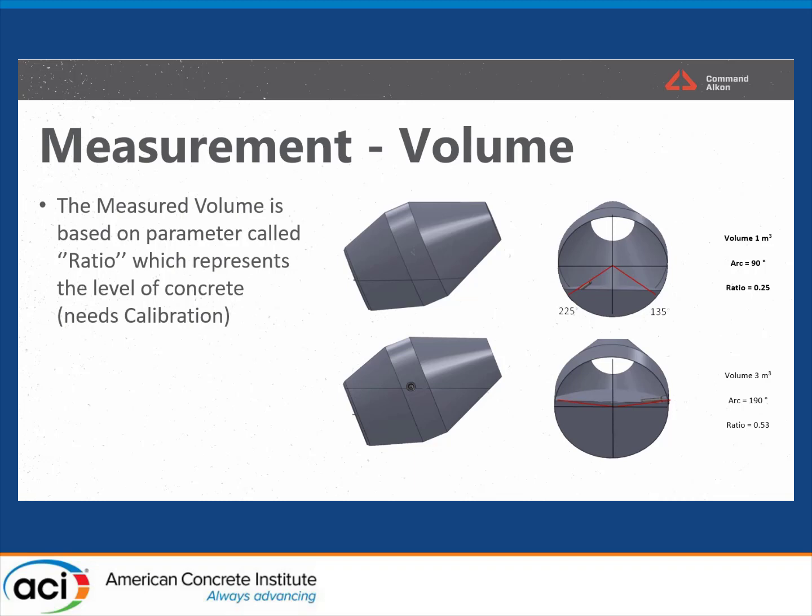But you can also calculate what's left in the drum when you are discharging by having this amount of concrete going out every turn. So that's what we call calculated volume. Of course, if you are linked with your batching plant, you know exactly how much concrete was put initially. So then your calculation is more precise because you have the right number to start with.